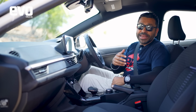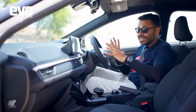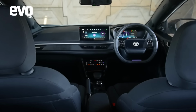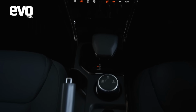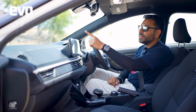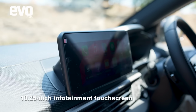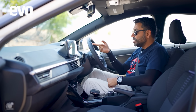While the 3XO's cabin is an update on the 300, the Nexon, when it got the facelift, this cabin is actually all new and completely different from the earlier Nexon, except for the center section with this wireless charger out here, a small wireless charger next to the handbrake. Now, you get this new touchscreen, 10.25 inches, which is placed sort of like an iPad on top of the dash. You get the new digital cluster.